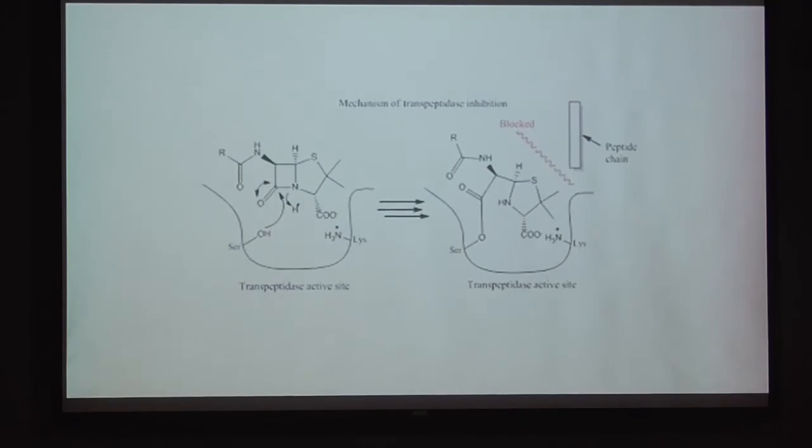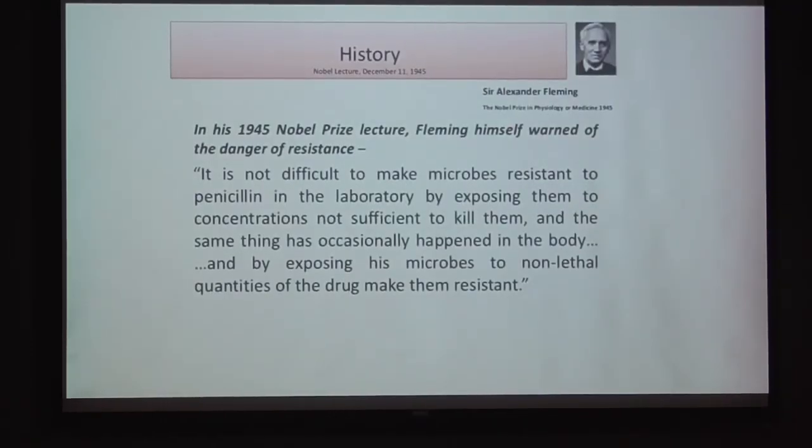Okay? So now we want to transition. That's how antibiotics work. But that brings us to this explanation of antibiotic resistance. And it was Fleming himself that actually kind of first talked about this in his 1945 Nobel Prize lecture. And by the way, he won the Nobel Prize for penicillin, but Florey and Chain also did. So it's not one of those cases where somebody got left out. But what he basically saw is that if you treat bacteria with concentrations of antibiotics that are too low to kill all the bacteria, you can lead to something called resistance, where the antibiotic is no longer active against the bacteria.